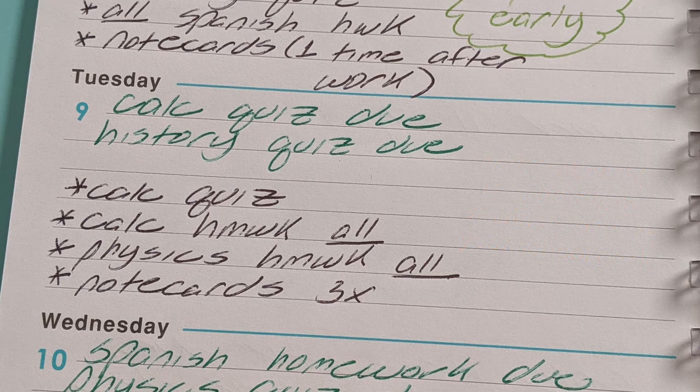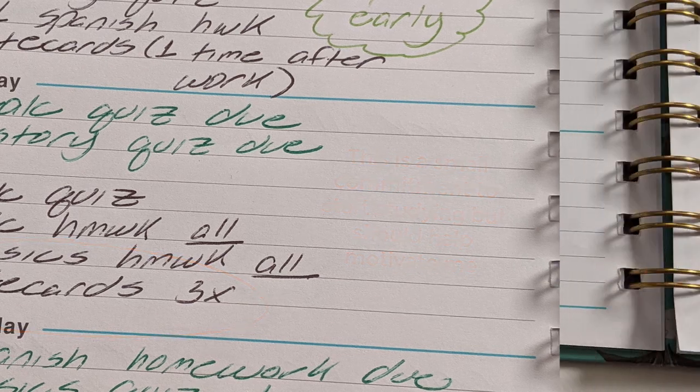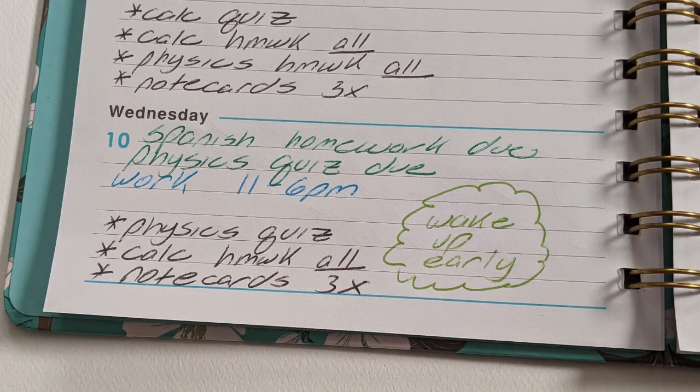And then also note that I made a goal to go through some of my note cards to help me study for either history or Spanish. So going through note cards 3 times isn't a lot, but it's something to kind of get me started. And then if I at least just get started, it'll probably make it easier as I go along. Wednesday is similar to Monday since I work again, so I make another goal to wake up early.